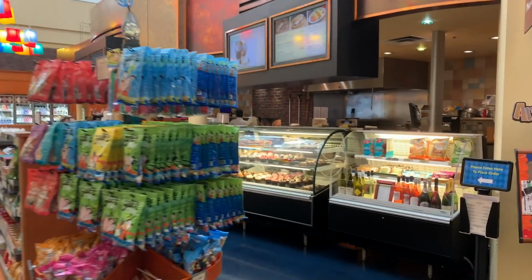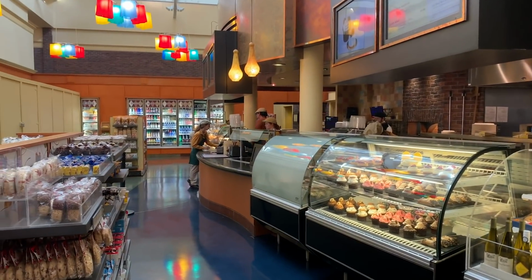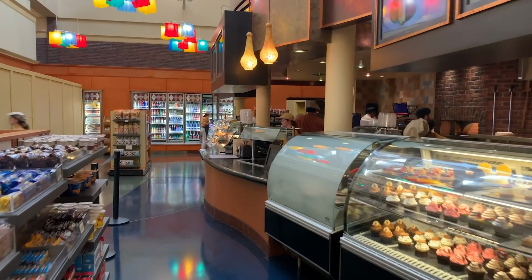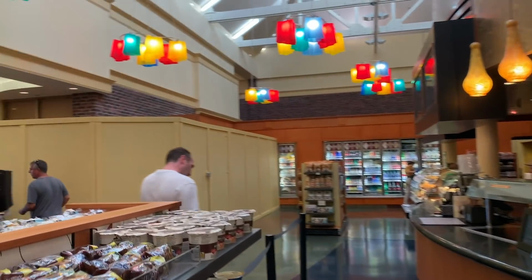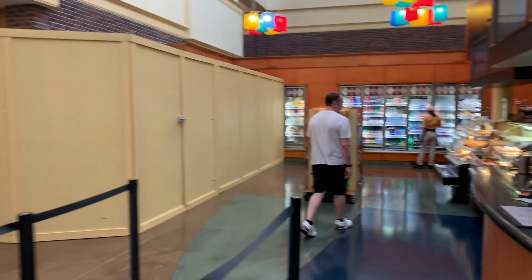Oh, it's been opened a lot more since the last time I've been here. When I was here last, it kind of cut off at that counter, that first counter. But it looks like they're just about done with their refurb here. Just that area over there that's boxed off.